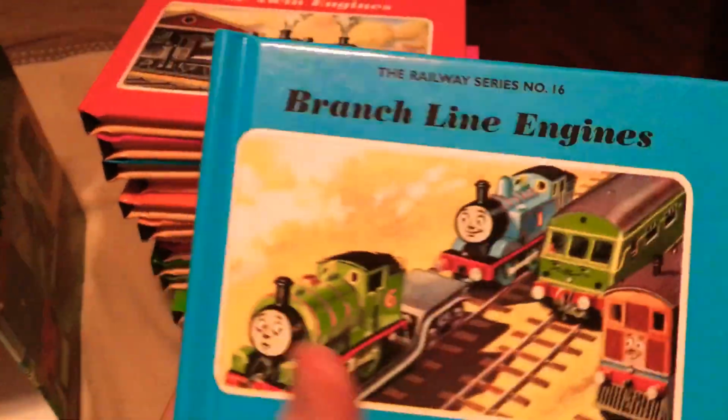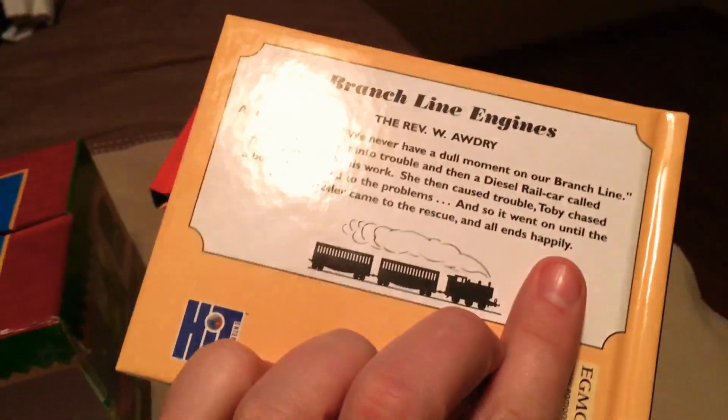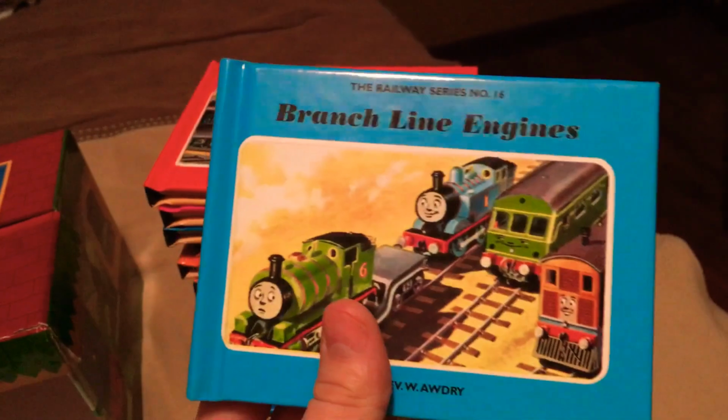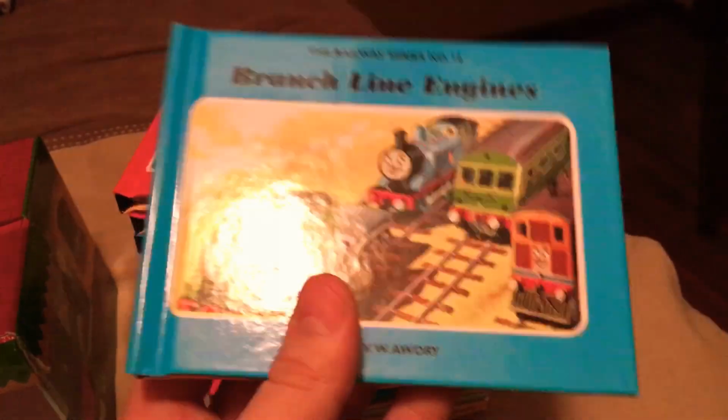And then we get Branch Line Engines. Back on good track. I love this book. This is one of my favorite books, too. I love Percy's Predicament, as well as Bulgy and Thomas Comes to Breakfast. Fantastic book.